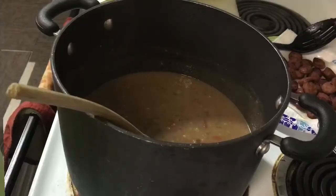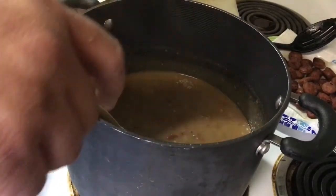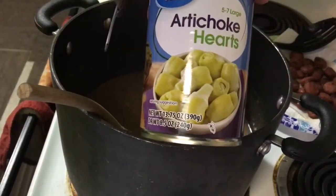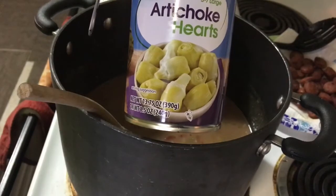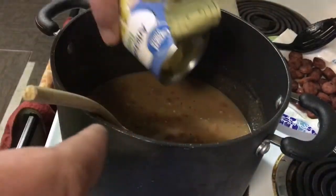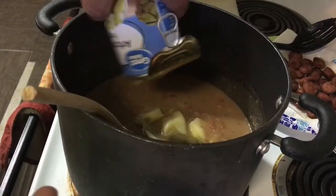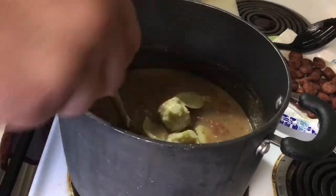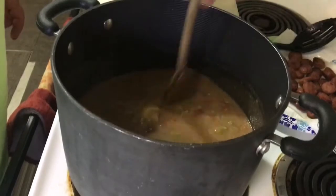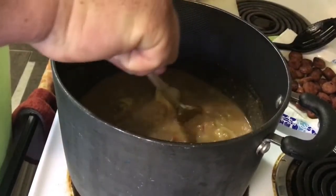All right, guys, this thing's almost ready to a boil, and this is gonna be number 3 of our, well, number 2 of our must-use ingredients, artichokes. So we're going to dump them in there. Let them do some cooking. We'll smash them down. I should have cut them up.